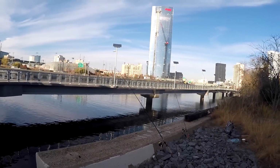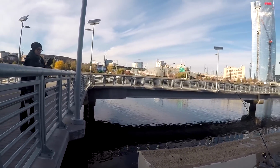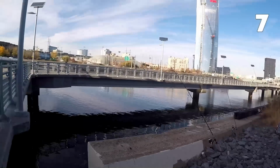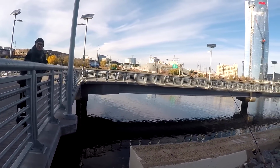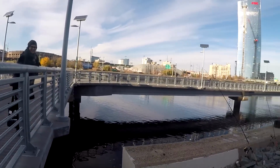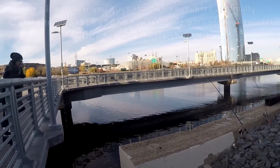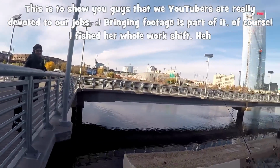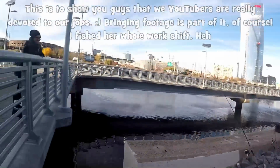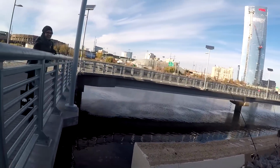I've been here all day. I saw you here this morning. Yeah, I've been here the whole day. I walked to work this way and now I'm walking back. Did you catch anything? I caught one fish the whole day. But this kind of stuff is kind of my job, so I'm just staying out here until 4 o'clock or so.